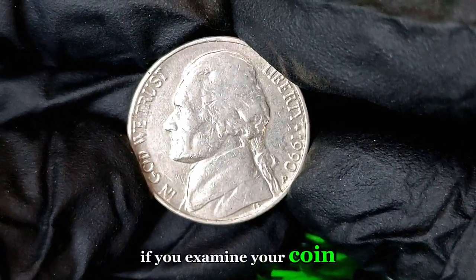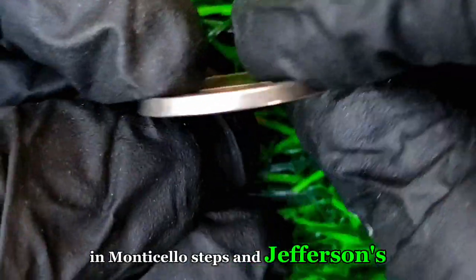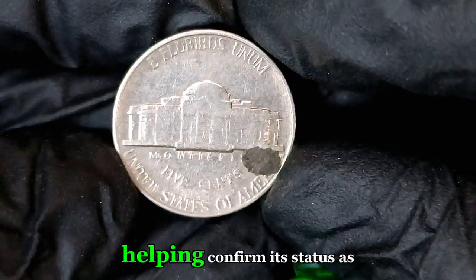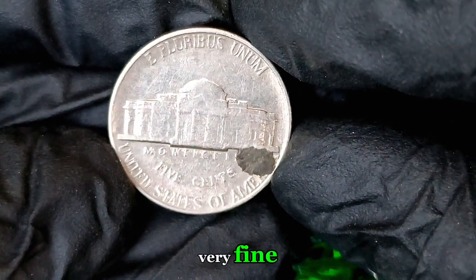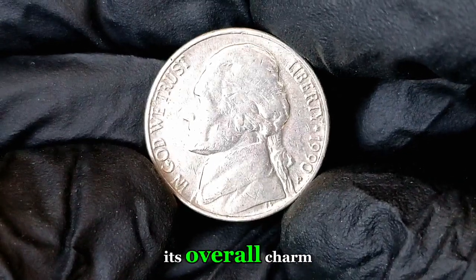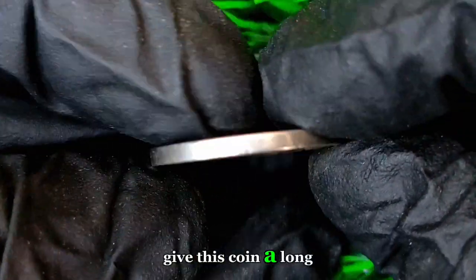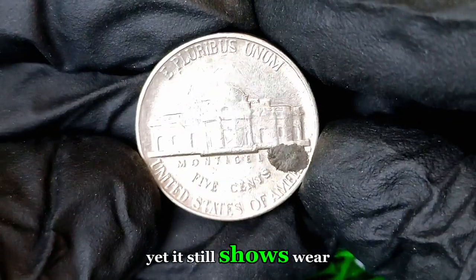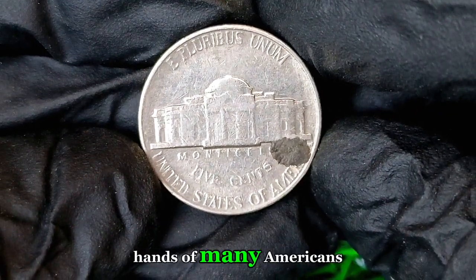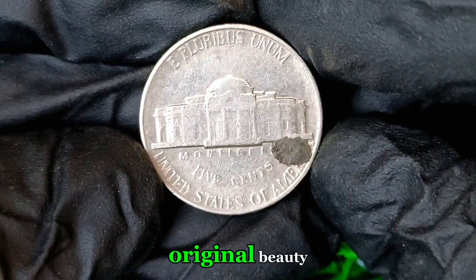If you examine your coin closely, you'll notice the remaining sharpness in Monticello's steps and Jefferson's profile. These details are key indicators of its grade, helping confirm its status as very fine rather than lower circulated grades. These elements also add to its overall charm. The thickness and durability of the nickel alloy give this coin a long lifespan, yet it still shows wear from circulation over the years. VF condition means it entered the hands of many Americans but survived with dignity and strength, still showing most of its original beauty.